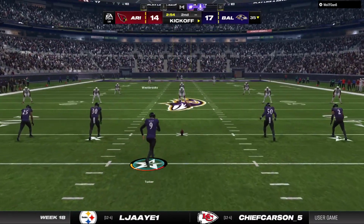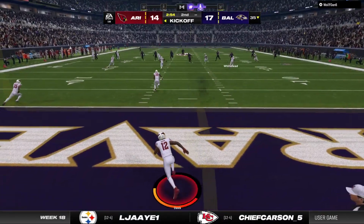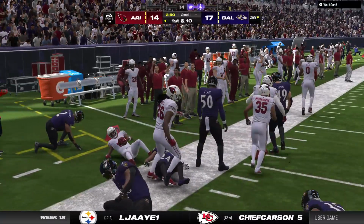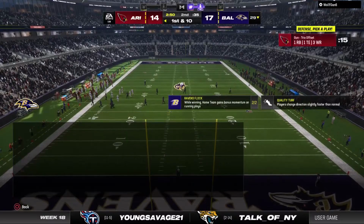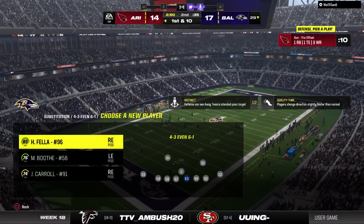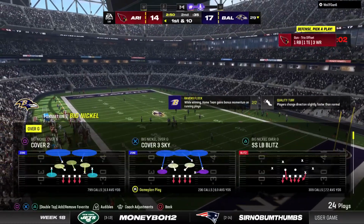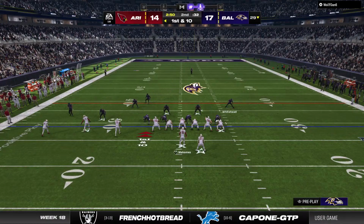Tucker now to kick it away following the touchdown. From his end zone, here's Darius Davis. And he'll be out of bounds just shy of the 30, right about the 29. Ready to go with their next drive, and at the line, the Cardinal offense.